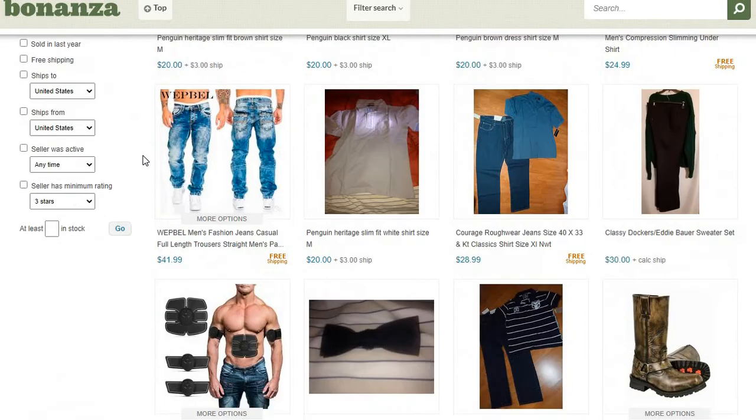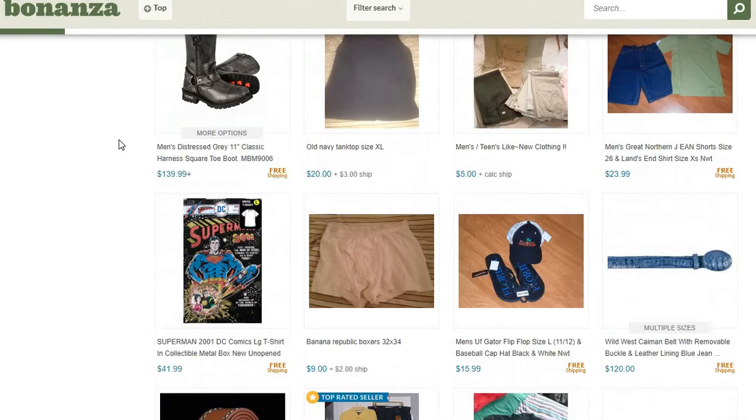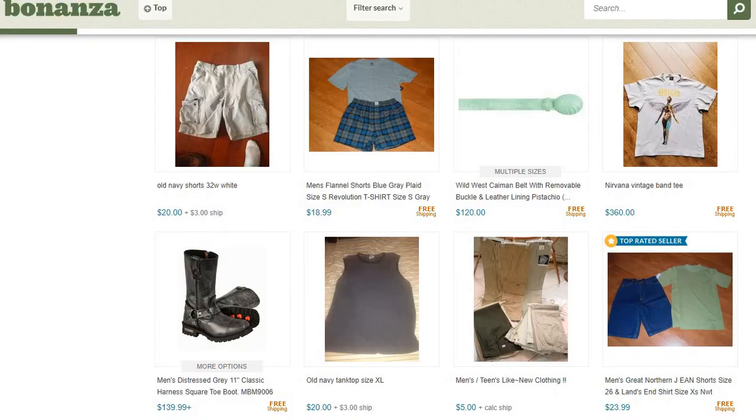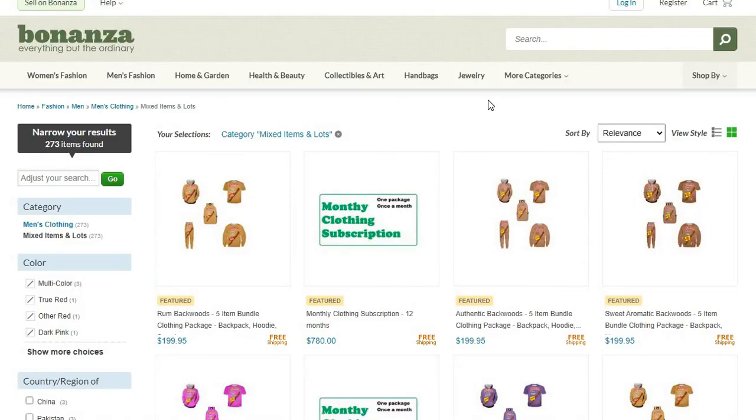And if you actually do more research as someone new, I want to see where that page is. Anyways, they have a few pages where they go through comparisons between Bonanza and eBay, Bonanza and other online stores, and they go through benefits of why you should sell with them. Anyways, that's kind of it.